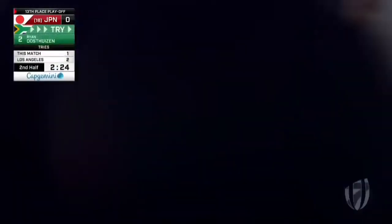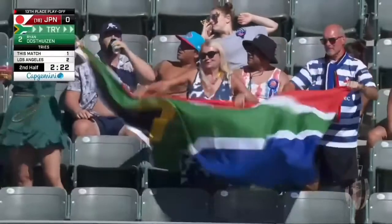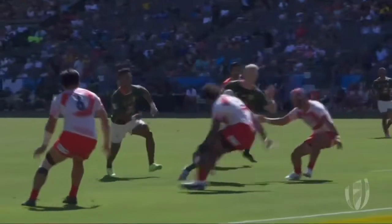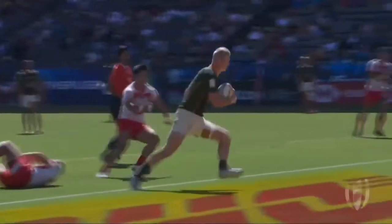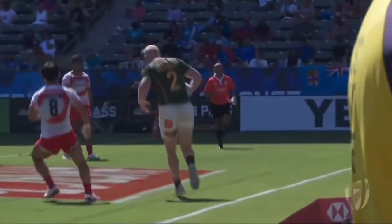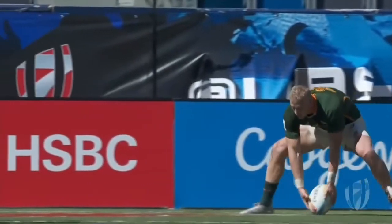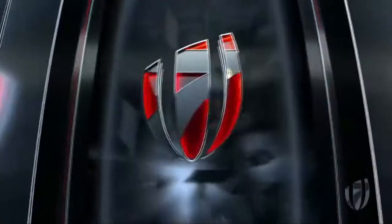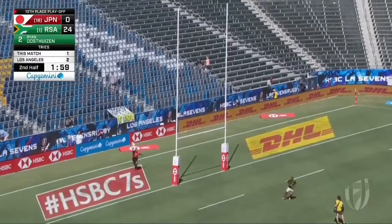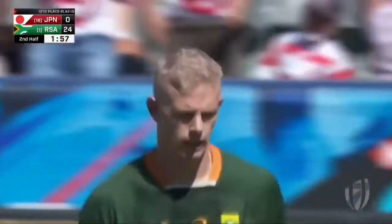Great change of tempo by Oosthuizen there. Japan a little bit unlucky getting their tackler stuck in the breakdown. Therefore, South Africa could play up tempo, and a big hard run from the big man Oosthuizen. Always making sure they try and put the ball in the middle, make it easier on their kickers. Kick goes over, 26 points to nothing.